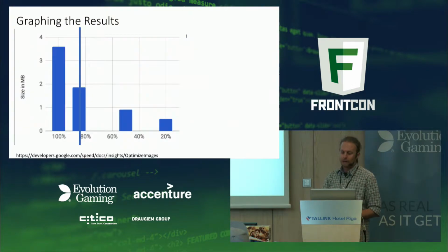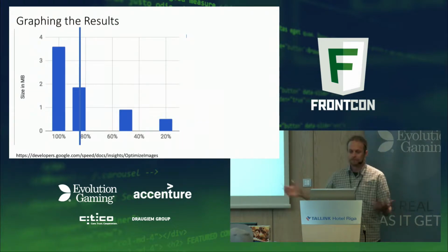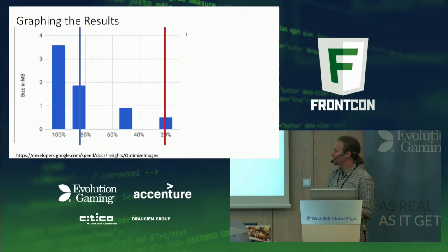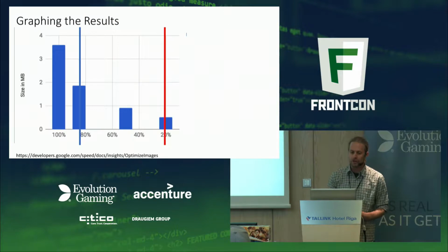So we can look at what it looks like. We know Google says 85 is okay. We've already saved 50%. That's huge. We know that 20% isn't so great, but what's in between? Can we do better without manually looking at every single image? Because we all have potentially thousands of images on our website.